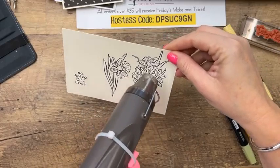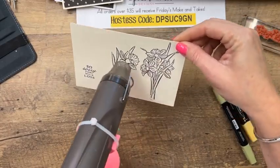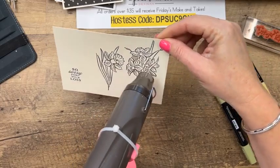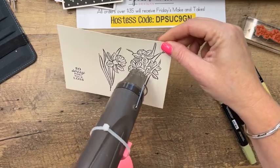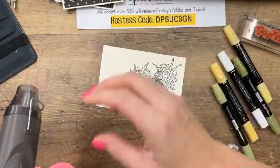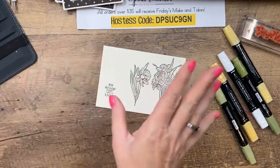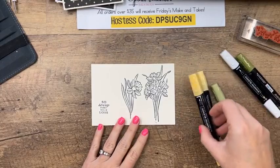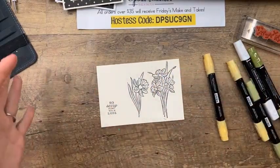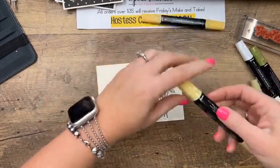Okay, so here's a tip for you. Typically, you don't need to do this when you're using your Stampin' Blends, but for whatever reason, the yellows, if I don't set my ink, the yellows will smear the ink. Just the yellows, occasionally Petal Pink, but not always. I don't know, it's weird. So I always just heat set it, or stamp it and give yourself an hour. And then that usually takes care of the problem.